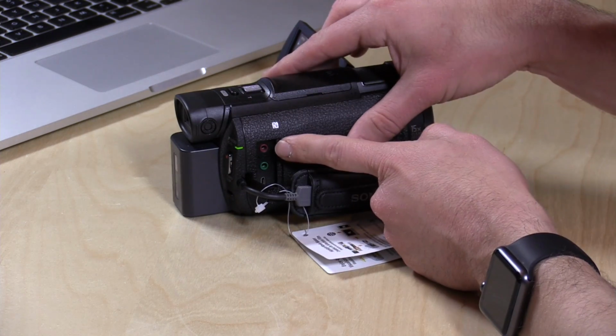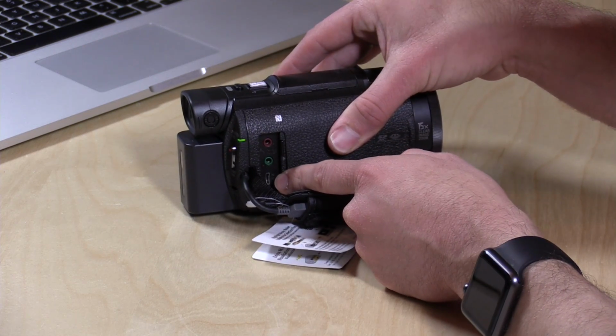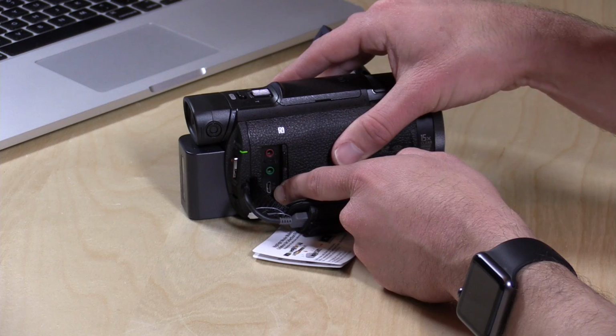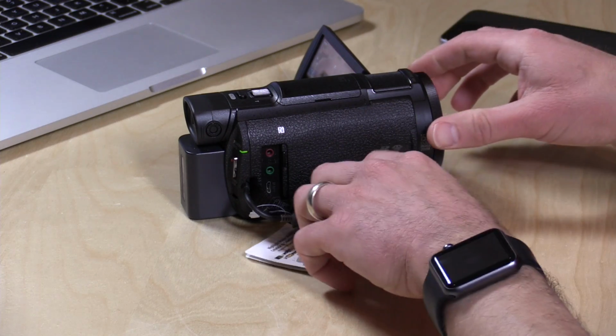It also supports external microphones, which is always a great thing, headphones, and over here they call this the multi-purpose adapter, and this is for plugging into older televisions, like regular standard definition televisions. You have to buy another cable for that, or older HD TVs that don't have HDMI built in.